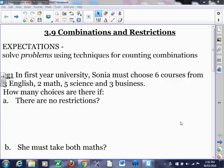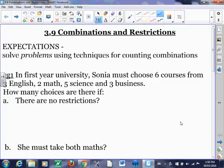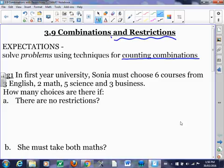Last lesson we learned about combinations. Today we're going to learn about combinations with a couple restrictions. This is a short lesson today. It's counting combinations, and combinations is where order is not important. So it doesn't matter who gets picked first or second or third. It's just that you pick three people. Awesome. So let's take a look at example one.